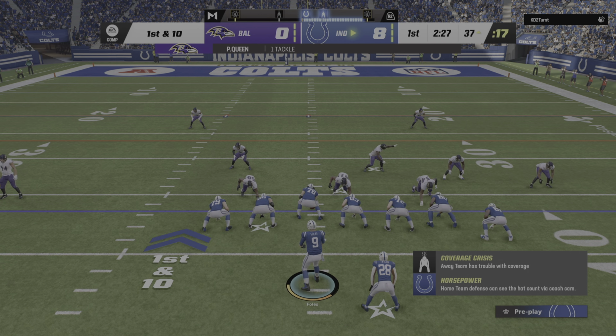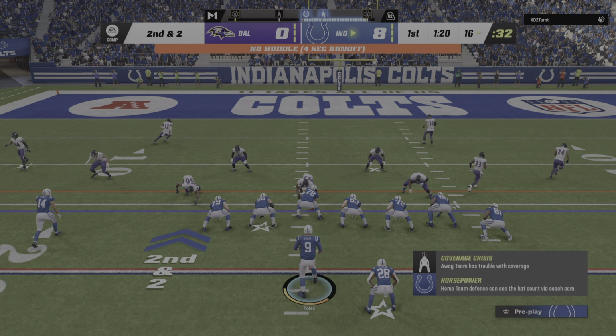They'll bring one of the tight ends in motion left. First and 10, Taylor now. This will be stopped about 2 yards shy of the marker. 8-yard gain, second and 2.